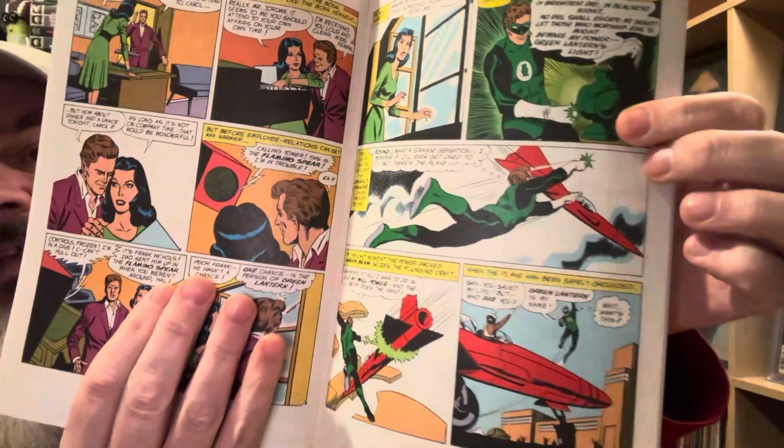Now, in this issue, we're introduced to Hal Jordan's boss, who's actually the boss's daughter, but she does become the boss later. And they both really like each other, but she's very no-nonsense and business-minded. Now, in this story, there is a military plane that's being tested, but this group of people has sent a beam out to make it crash, but Green Lantern saves him, and then he goes in.